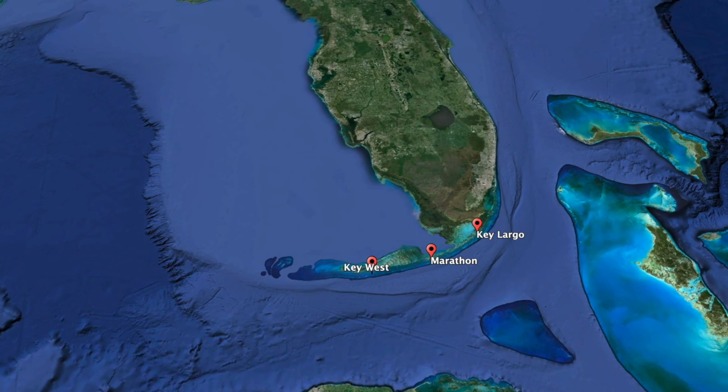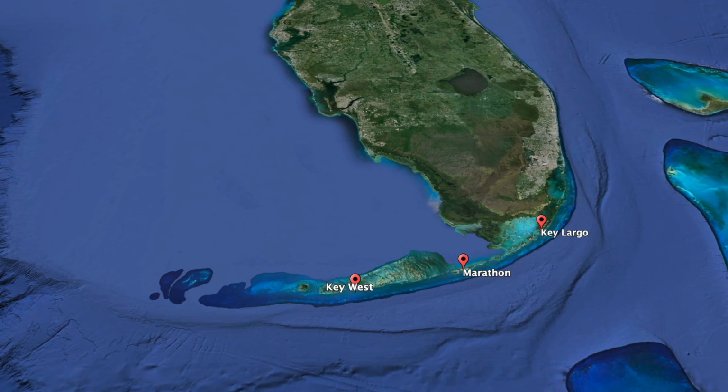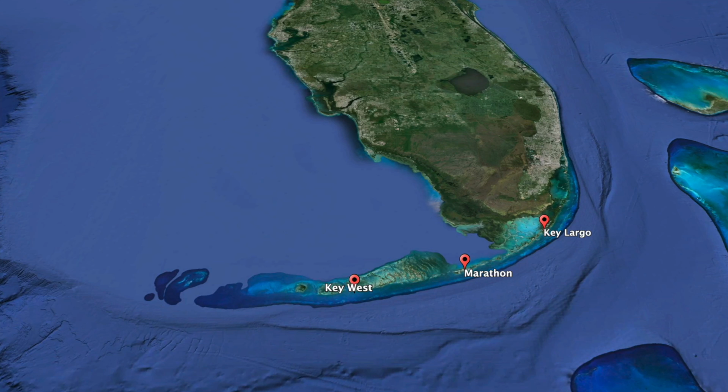But here's our plan. We're gonna spend 2 nights in Key Largo and kind of explore that area. We're then gonna drive a little bit further down the Keys and stay in a town called Marathon. And then we're gonna finish up at Key West, where we're gonna spend 3 nights and actually head over to Dry Tortugas National Park for a day trip. So if you've never been to the Florida Keys, I'm gonna try to just give you a bit of a flavor this week of what there is to see and do.